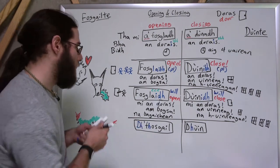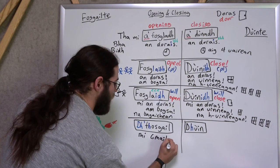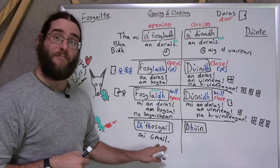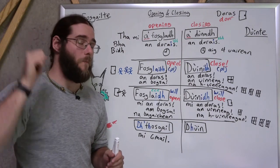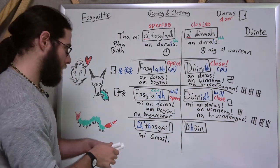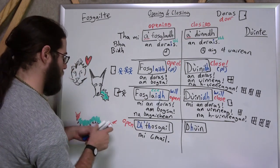I opened. Roskel me Gmail. I opened Gmail. Roskel me Gmail. Roskel, it's in the past, so I go like this. Roskel me Gmail. I opened Gmail. Gleva. All right. Opened.